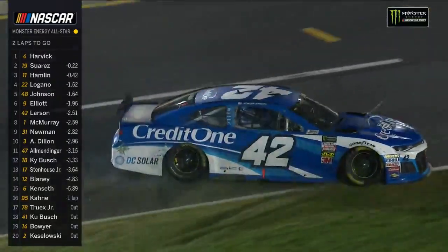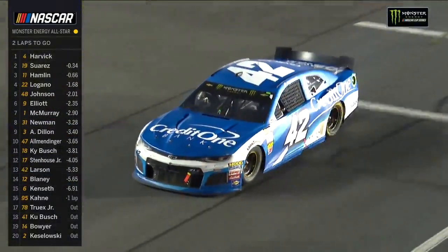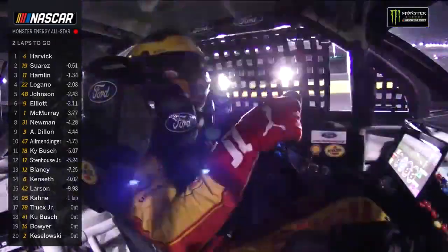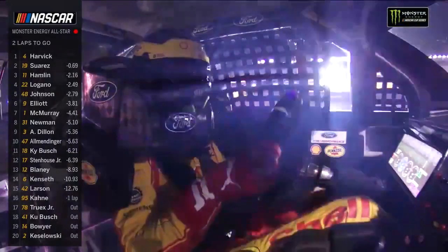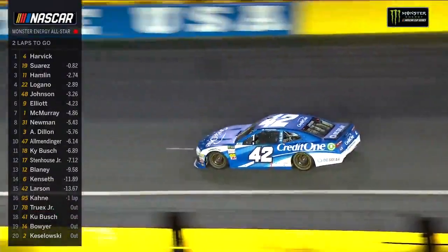Boy, we saw where the 22 of Logano got a late run to the outside of Larson. How about that? I don't think Larson ever did anything, just slid through the grass. I think as Logano came off the wall, they made contact. Yeah, they did. They were slicing and dicing. We've talked about this. You just don't lift. You got to stay in the gas.